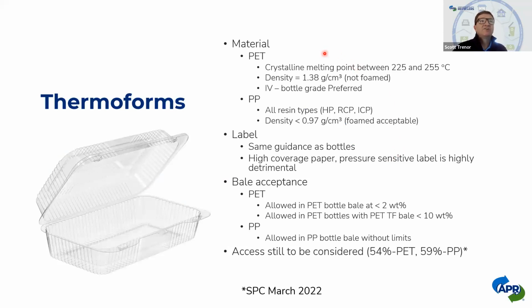PET. So in terms of materials for PET, crystalline melting temperature between 225 and 255 degrees C, as is specified in our PET bottle guidance. Density 1.38, right? So this is again where we want that density above 1 so that it sinks in the sink float tank. And in terms of IV, bottle grade is preferred because that's more compatible and allows for a higher acceptance into the bottle stream.